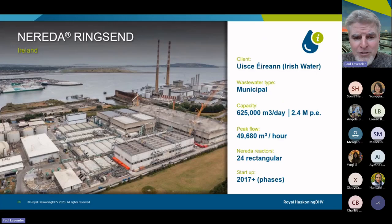I've already shown you Ring's End. You can see it from a different angle here, but it's a very, very big site, very site constrained. So you can see why they're keen to retrofit in this scenario.